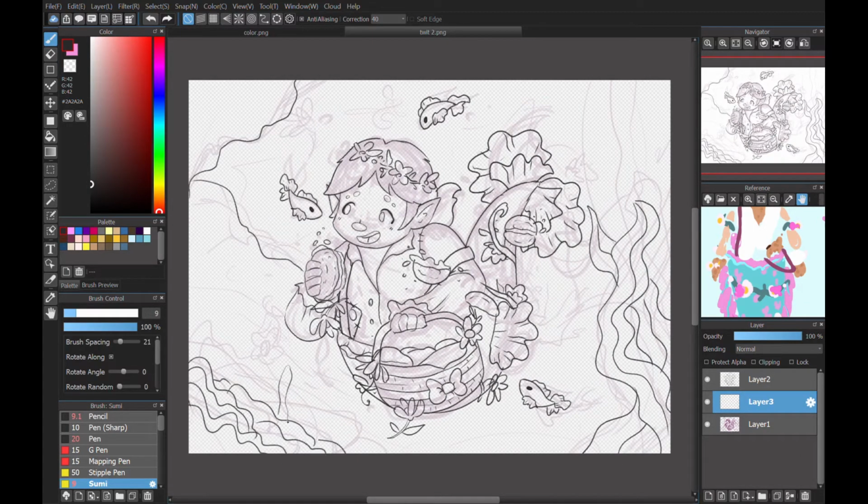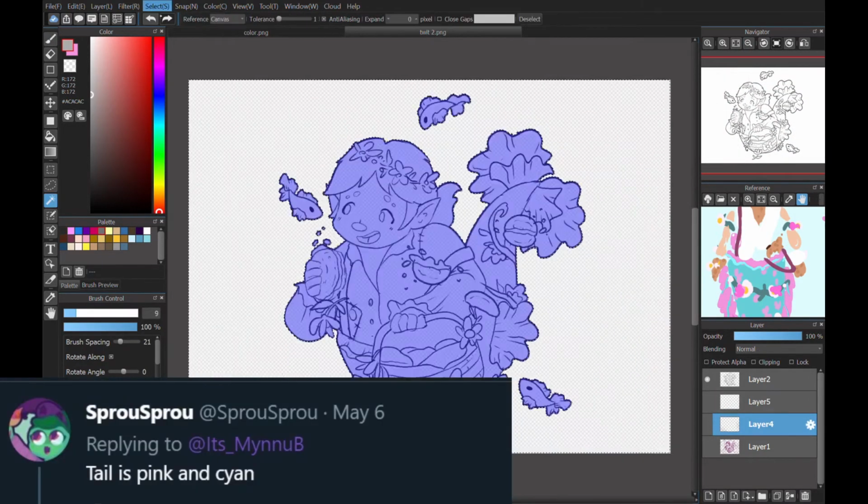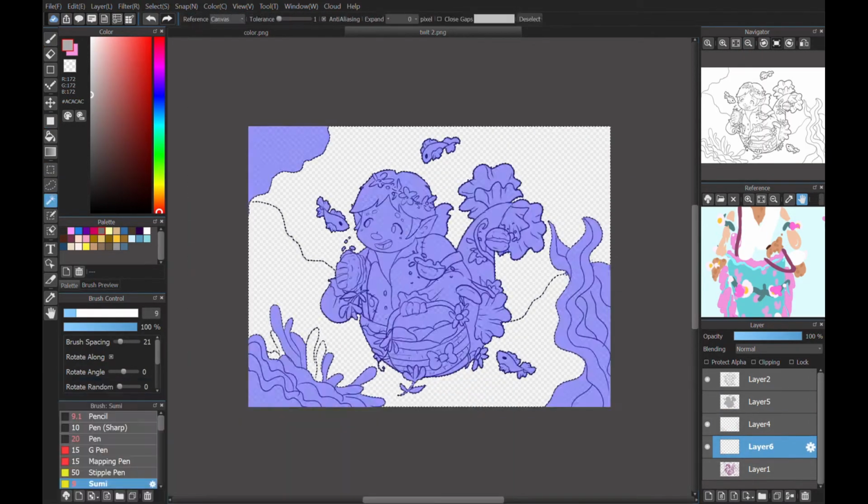The seventh comment decided the tail color, and pink and cyan were the suggested colors, and I think it's a really neat palette.